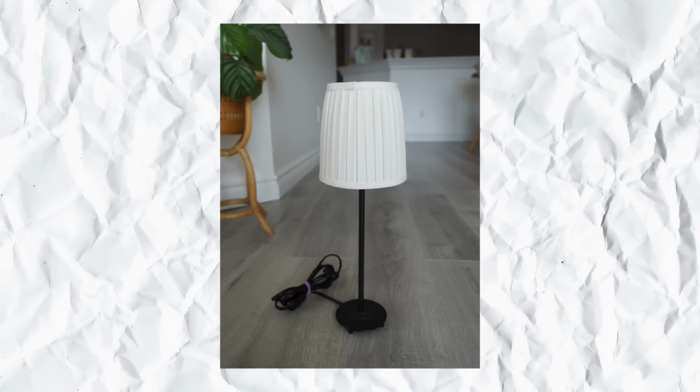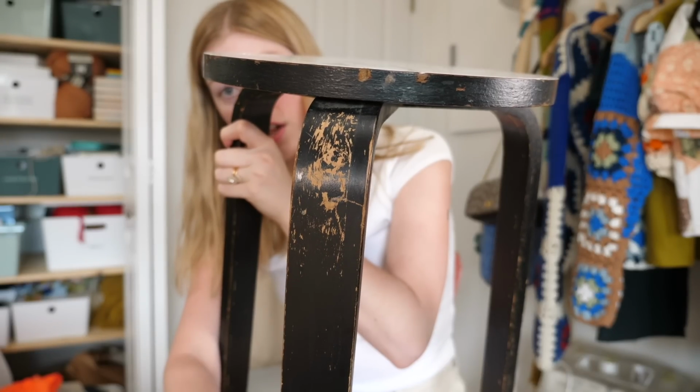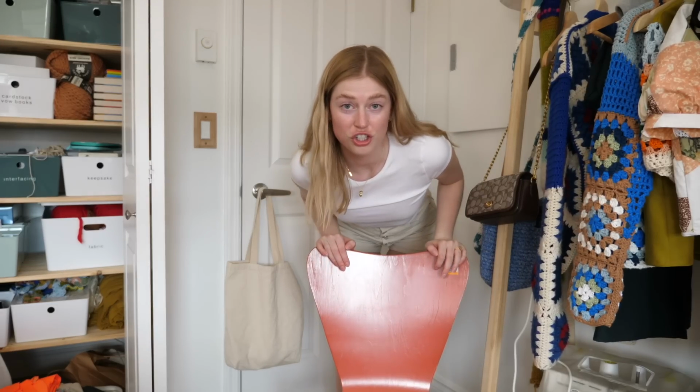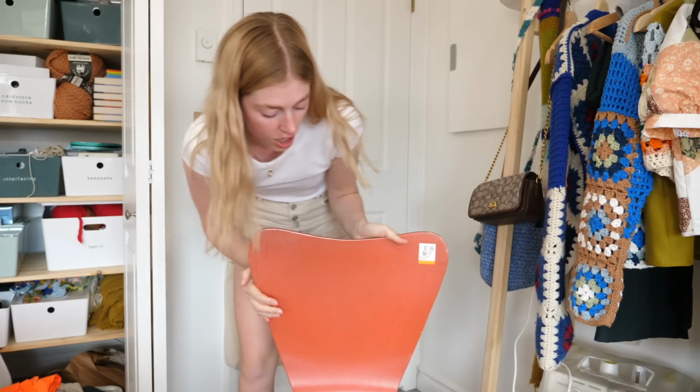This was $5.99. Not sure if that's a scoop 'em deal or not. Next, the stool. And this stool is rough. It's not looking too hot right now. And then the star of the show is this chair.